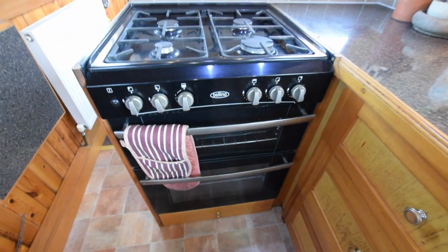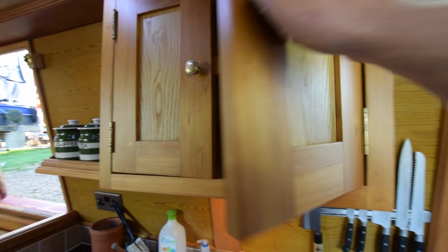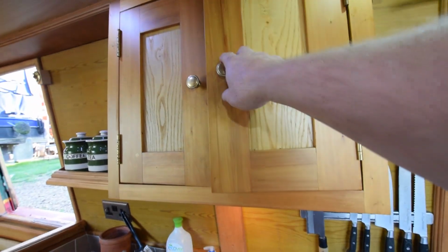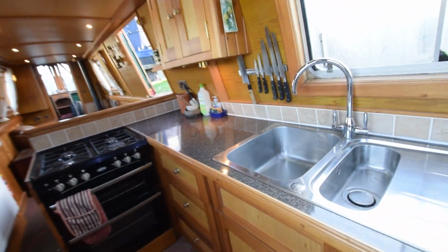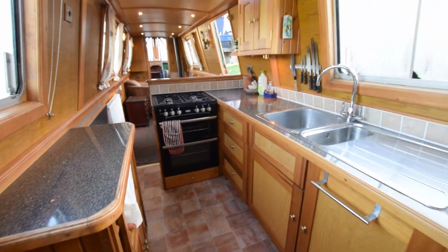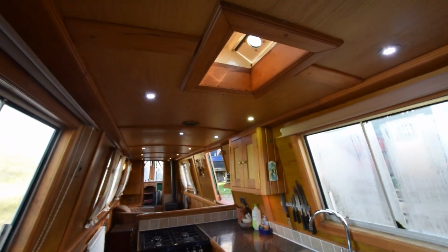And a Belling 4-burner gas hob oven and grill. There are lights under these wall units to shine down onto the kitchen surface. And that's the view from the aft end of the galley. There's the pigeon box I've mentioned. And there's lights under those units there as well.